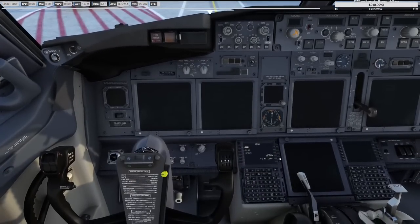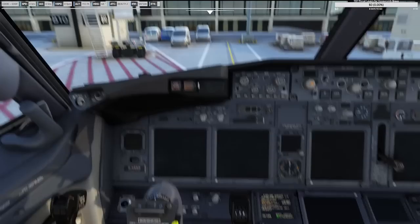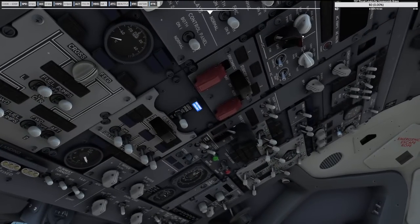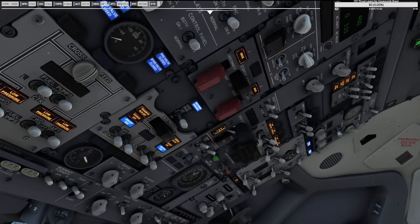In that case, get rid of the stairs as we are going to use a jetway and request that jetway as well, please. So, battery on, power on.